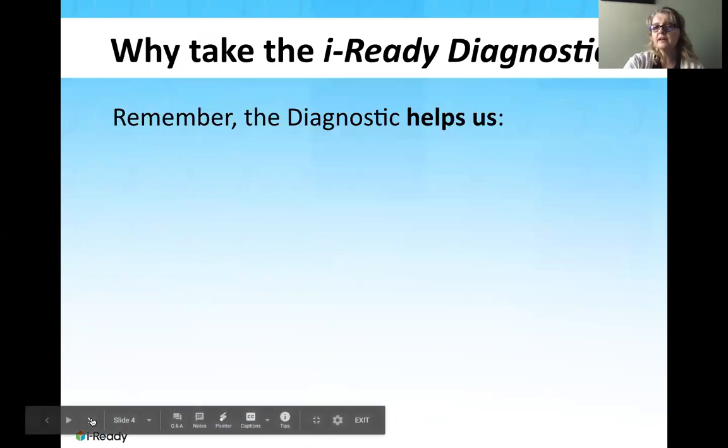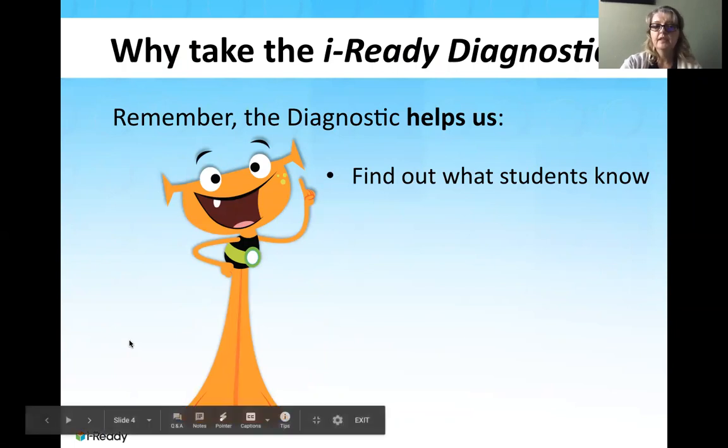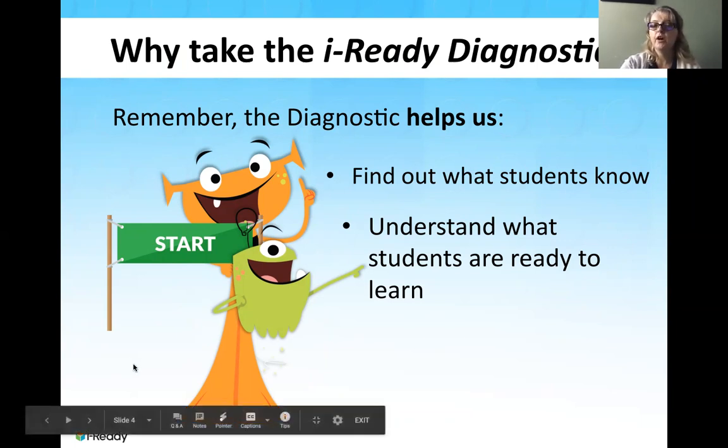So remember, the diagnostic tells us a couple of different things. One of the things it helps us is it lets us know what the students know already. What have they mastered? The next portion is, what are the students ready to learn? Are they ready now to start putting some of those vowel sounds into words? Are they ready to move on to some longer reading comprehension passages? Are they available to go ahead and maybe do some complex multiplication problems or word solving? So it helps us know what our students are ready to learn at an individual level.